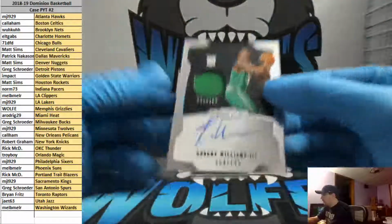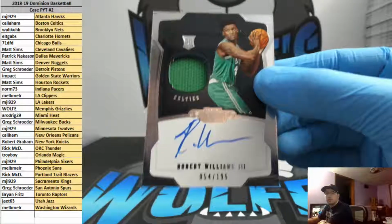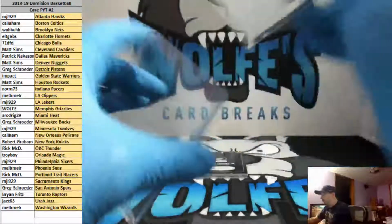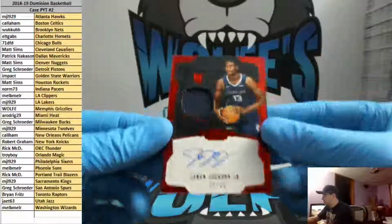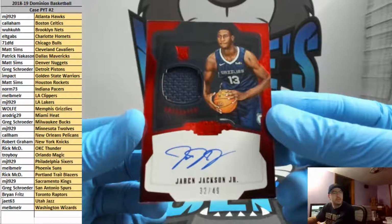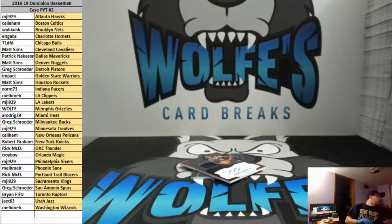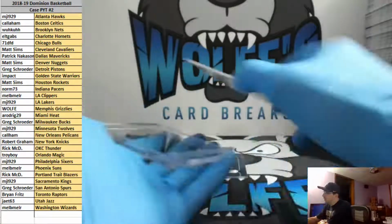Robert Williams III, rookie jersey autograph for the Celtics, 54 out of 199. Callahan with the Celtics. Nice one here. Grizzlies, Jaren Jackson Jr., 32 out of 49, rookie jersey auto. Oh, did I actually take the Grizzlies in this? Damn. There we go. 32 out of 49. Nice. No Javon Carter, though. That sucks.